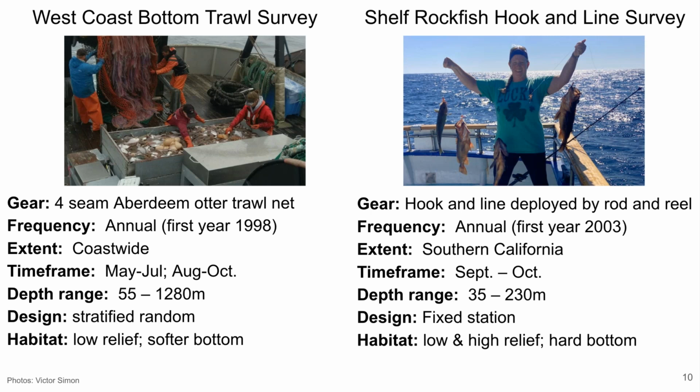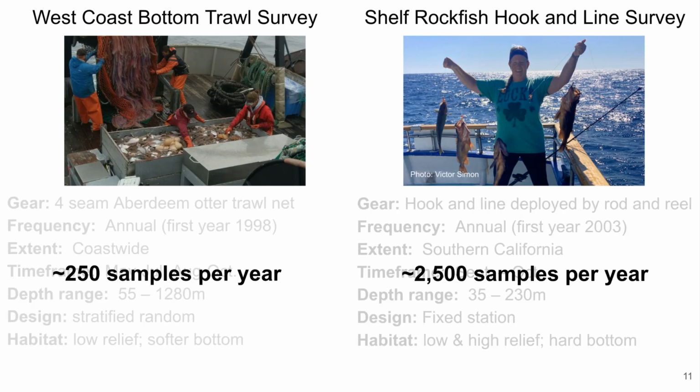So during both of these surveys, sex, weight, and length is calculated for each fish caught, and a subsample are selected for otolith extraction for age estimation. In total, both surveys produce almost 3,000 samples annually in the vermilion sunset species complex.